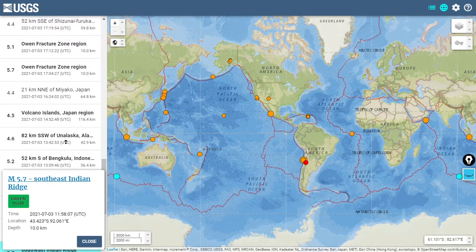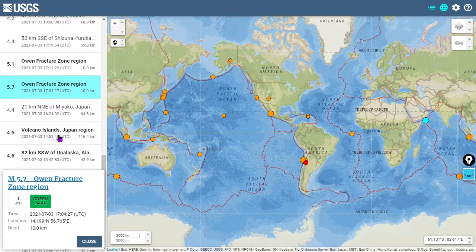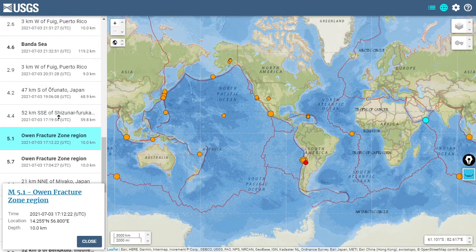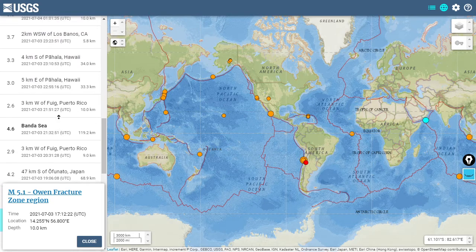A 5.7 in the Owen Fracture Zone region. I think that was the largest quake of the past 24 here. Oh, no, I think there was a 5.9 in South America. Anyway, that one's southeast of Saudi Arabia. Also a 5.1 in that same area. The Banda Sea saw a deep quake at 4.6 magnitude, 119 kilometers depth.